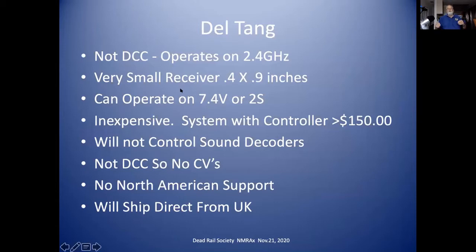So we're going to talk about Deltang real quick. It's not DCC. It's 2.4 gigahertz. Very small receivers. They can operate on 7.4 volt batteries, or 2S. An inexpensive system with a controller sells for about $150. It will not control sound decoders because it is not DCC. So there's no CVs. It'll make your train run forward and backwards and control your lights.